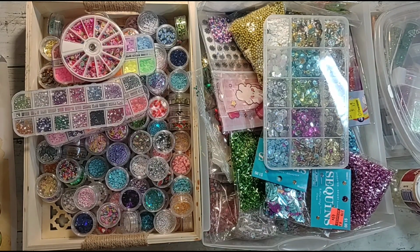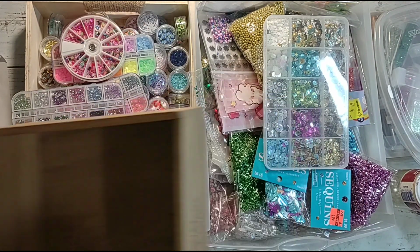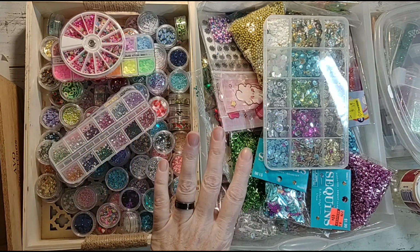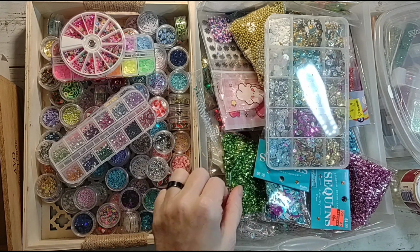And, so, let's see here. Let me get my box. So, I have my box here to put stuff in that I'm getting rid of. And I'll be honest, there probably is not a lot that I'm going to be getting rid of out of these. A lot of this is packaging.